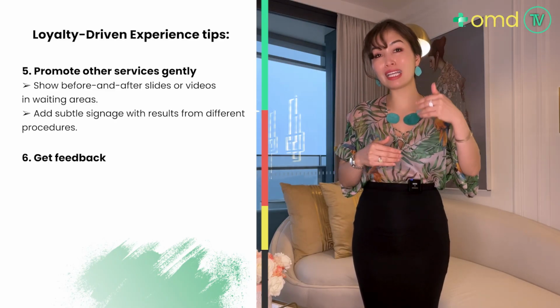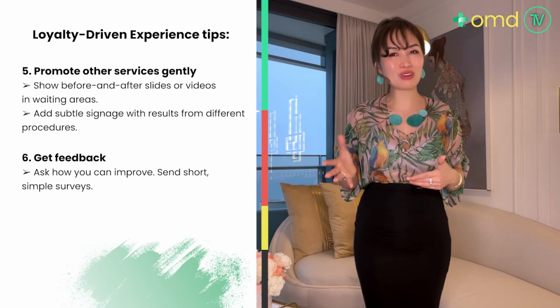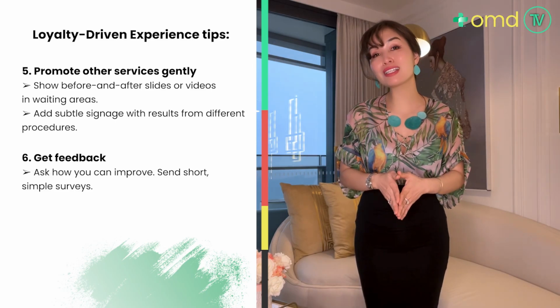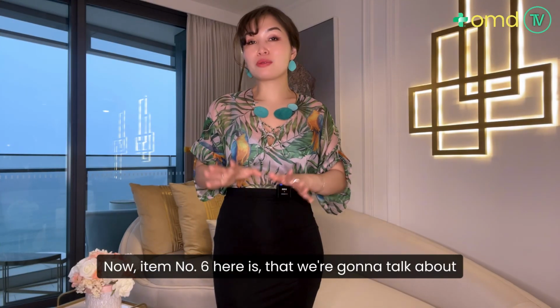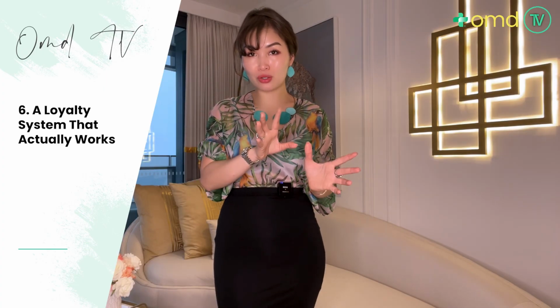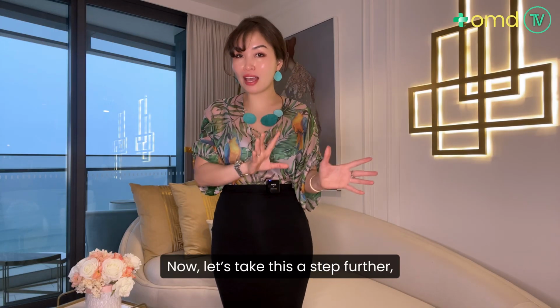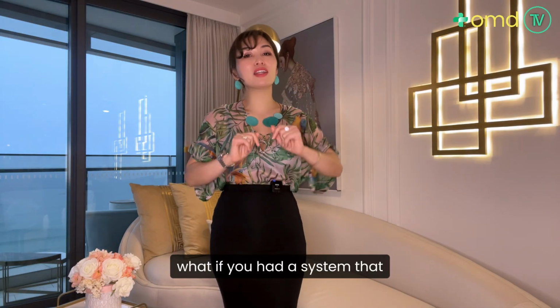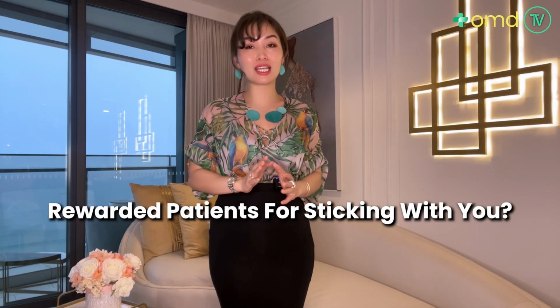And also, you can get feedback and ask how you can improve, send short, simple surveys, let patients know their voice matters. Now, item number 6 here is that we're going to talk about the loyalty system that actually works. Now, let's take this a step further. What if you had a system that rewarded patients for sticking with you?